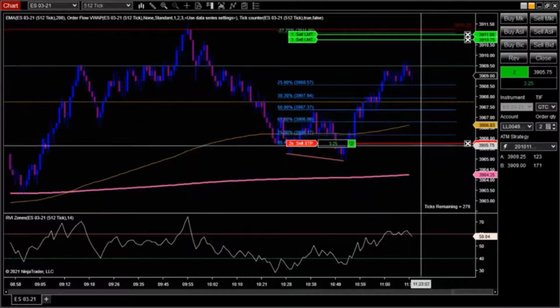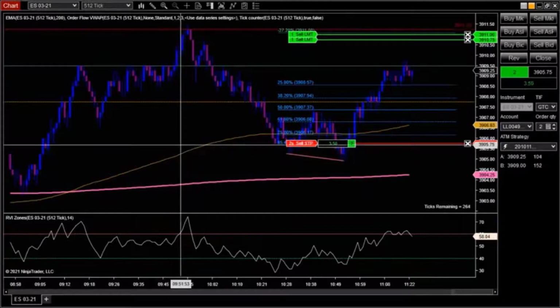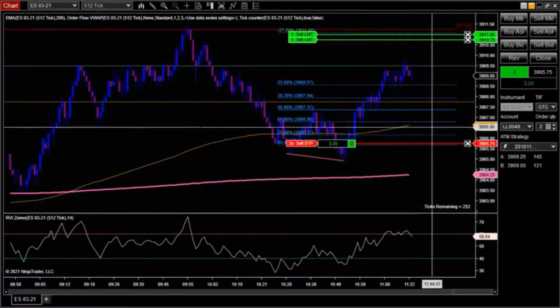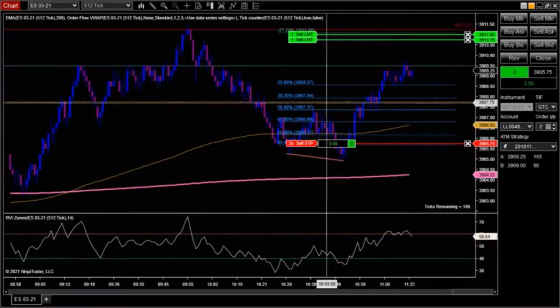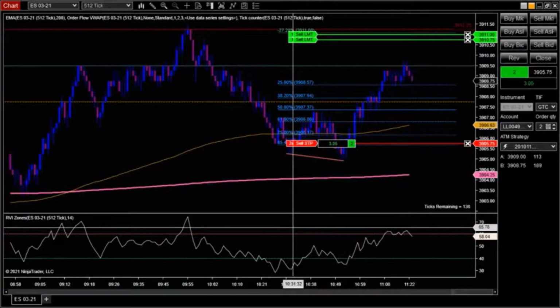Now typically, especially when the market opens in the morning and throughout those first 2 hours of the regular trading hours, this tick chart is going to be going through 512 contracts every few seconds. And so this really becomes like a sub-minute, below the minute, seconds chart.